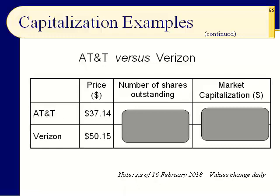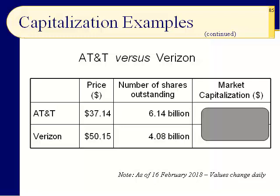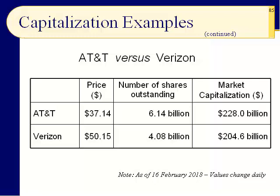Slide 85, AT&T and Verizon. You've heard of these two little companies that sell cell phones and services, right? Exactly. And you look at the two prices and you think, wait a minute, AT&T is smaller than Verizon? Well, I don't know about that. Look at the number of shares outstanding. There are actually 6.14 billion shares of AT&T, 4.08 billion of Verizon. So it turns out that AT&T is a little bit bigger than Verizon.